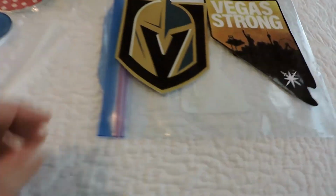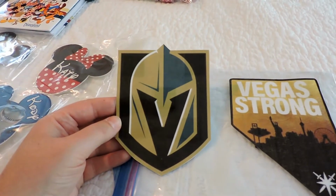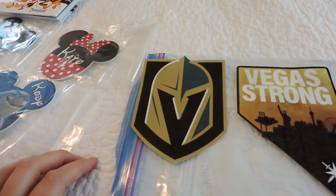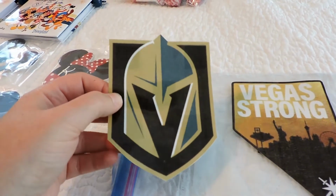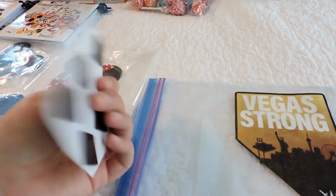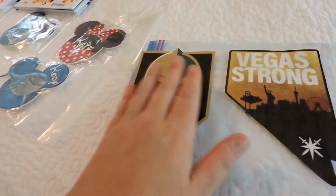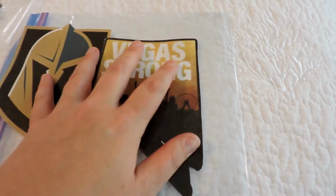I also made these. I just printed this emblem, this Golden Knights hockey team emblem. This is our local NHL hockey team here in Vegas, the Golden Knights. And then I cut it out and put it between two pieces of self-laminating paper, and then got some self-sticking magnets and put it on there and made these so we could represent where we're from. A Vegas strong magnet, Golden Knights.